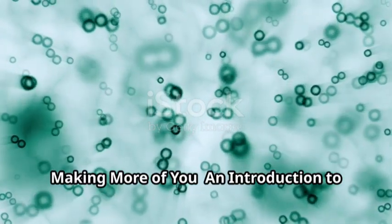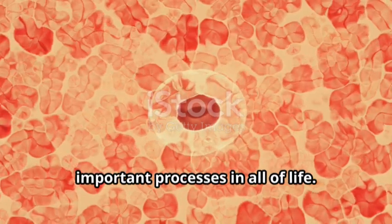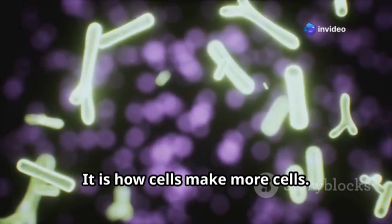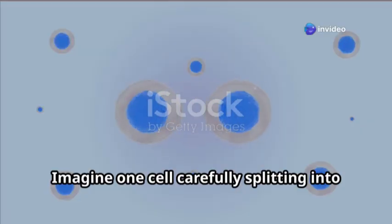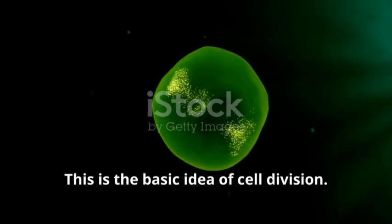Making more of you. An introduction to cell division. Cell division is one of the most important processes in all of life. It is how cells make more cells. Imagine one cell carefully splitting into two new cells. This is the basic idea of cell division.